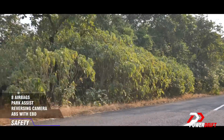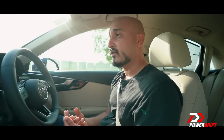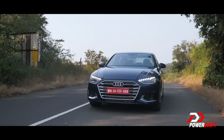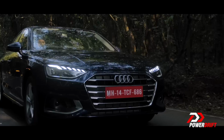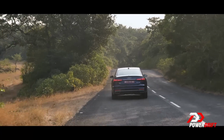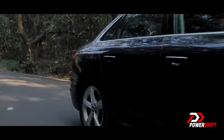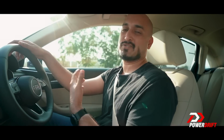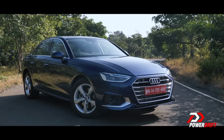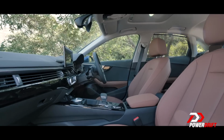You'll appreciate the A4 because it has a smooth ride. It has a hushed ride. And the way it absorbs bumps is actually quite commendable. And the 40 TFSI engine, it'll get you to places with your heart rate considerably lower than what it was when you started the journey. So if you keep it in that zone, the Audi A4 will never let you down. And it's perfectly equipped to do just that.